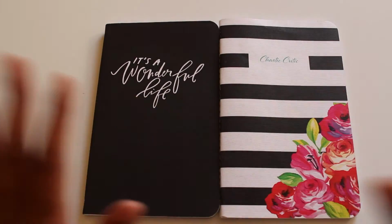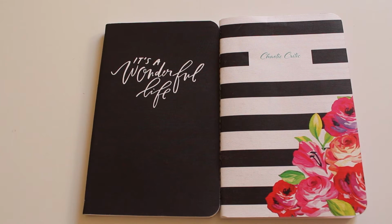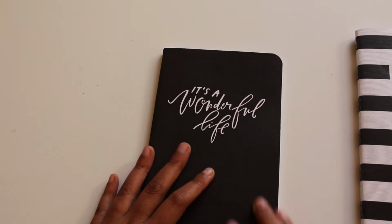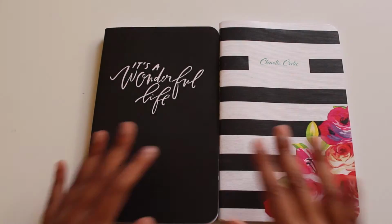But getting back to what the classic notebook entails, you can get lines. The black and white lines do not cost any extra, but they also have aqua and pink lines if that's what you're into. You can also get the dot grid and the blank sheets, of course. This one I thought would be a great option to have the blank pages. You have the gorgeous stripe here, the gorgeous black sleek cover with It's a Wonderful Life, and I just thought that the blank pages gave more creativity to put whatever you would want to put inside of here.